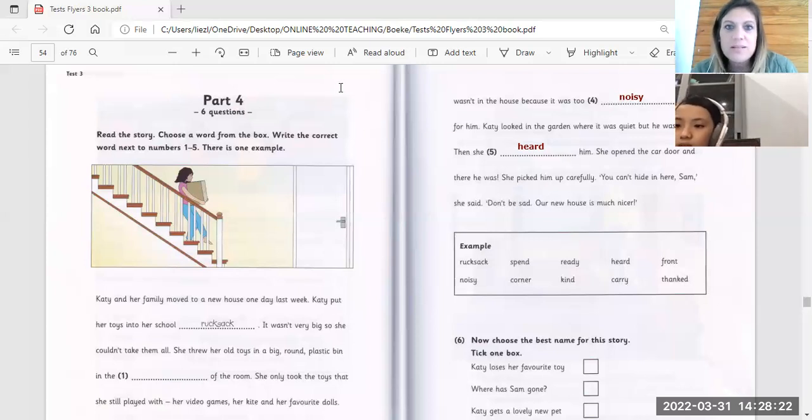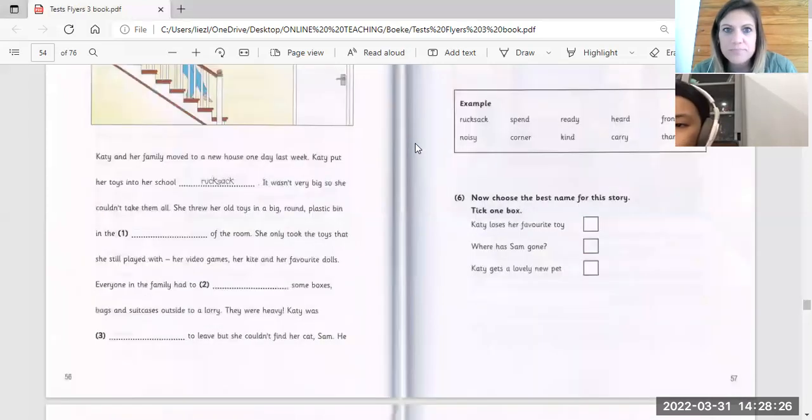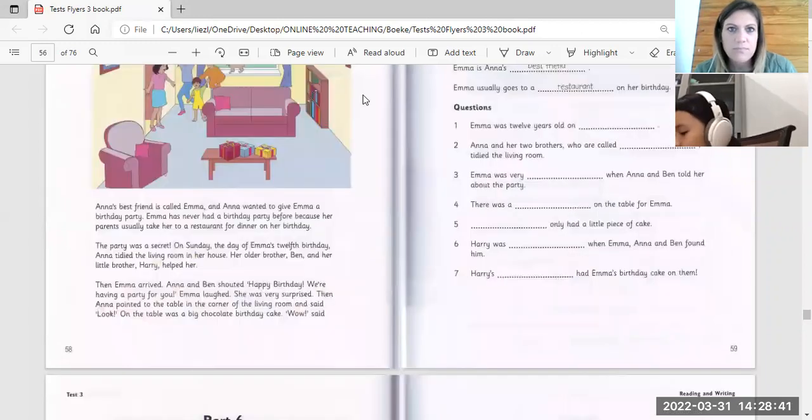Okay, good. Well done. Now let's see what is the best title for the story. I think "Where has Sam gone?" Okay, now we're going to read here and then we're going to answer the questions, okay?